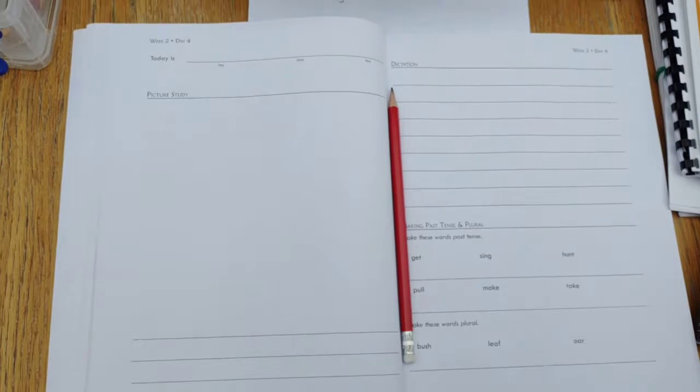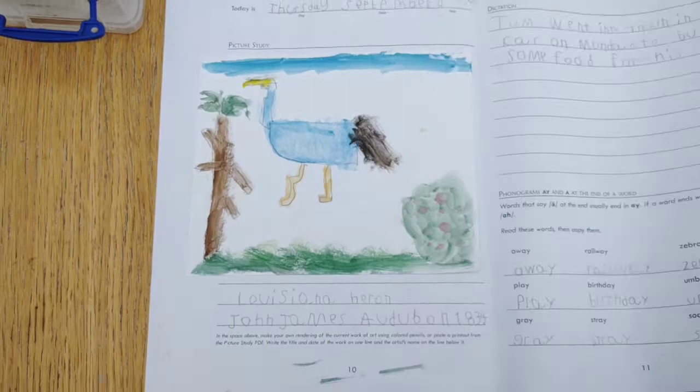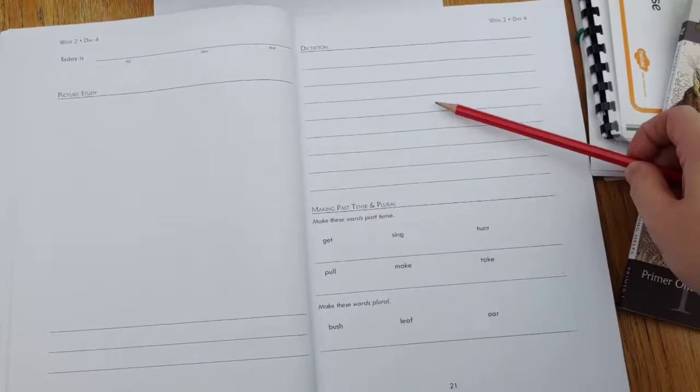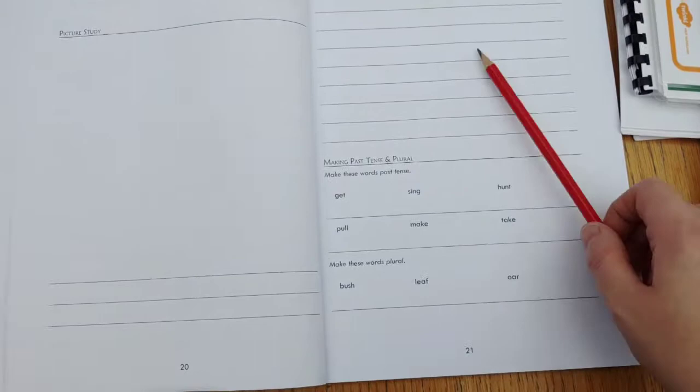And she had to look at the picture and then try and paint it from memory. So she chose to do it in watercolours. So we did it on watercolour paper and stuck it in. So she's going to do her date, and then she's going to write out the name of the painting and artist. Then we're going to do some dictation using her spelling words. See how she's doing with those, and then we've got a little grammar lesson down here about past tense and making things plural.